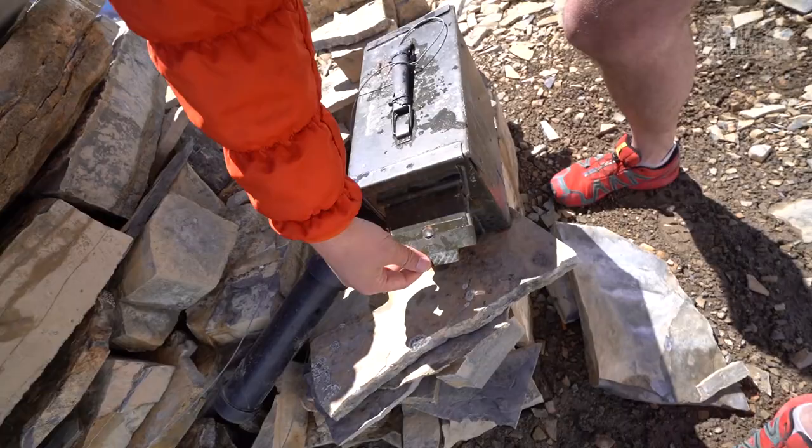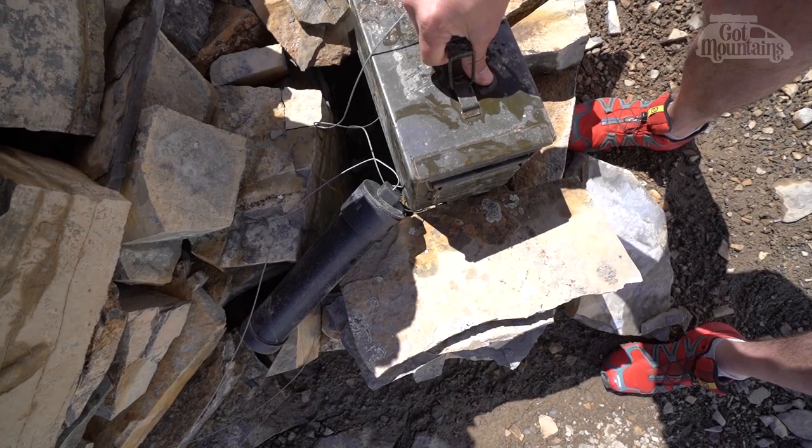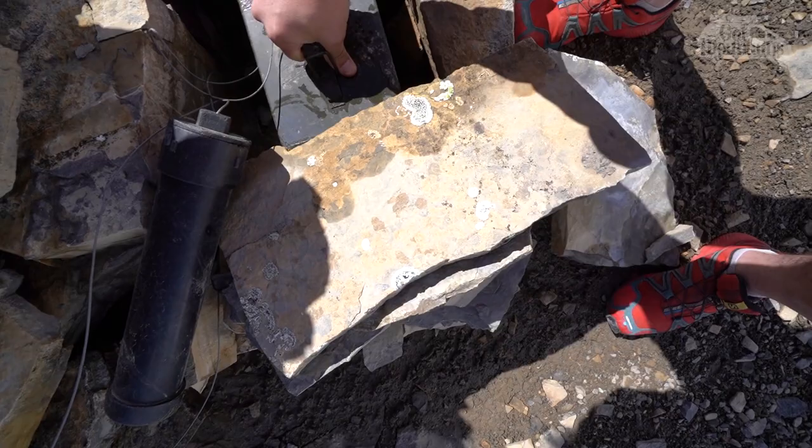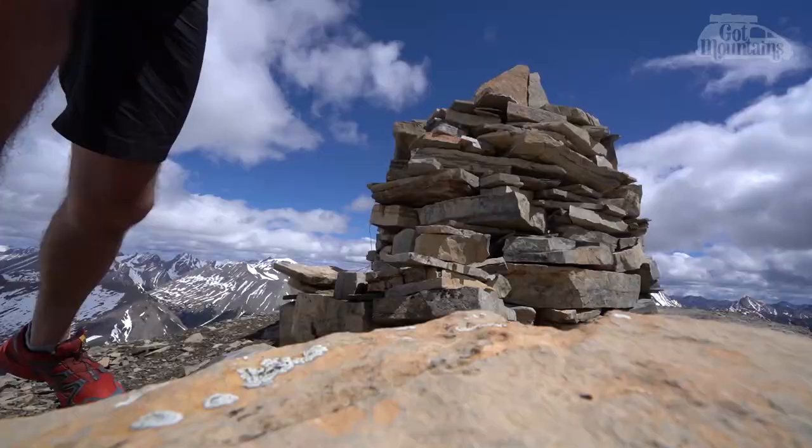I'm gonna do this without dropping the box. Well, I'd have to say these people are lucky they have the family they do, who would haul them up here. I'm actually gonna open that up too. I'll be back.